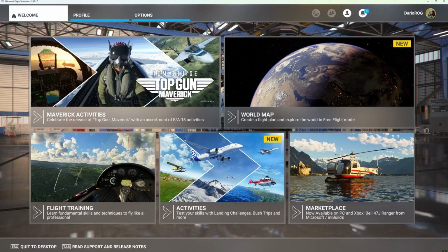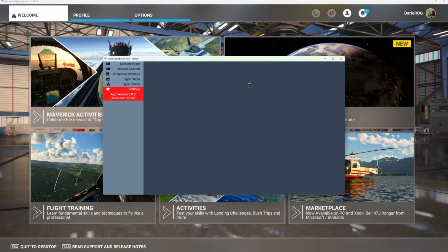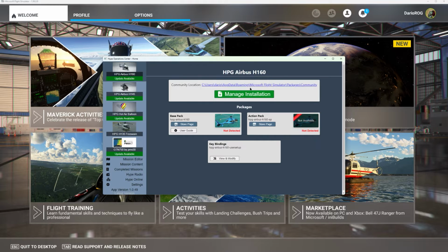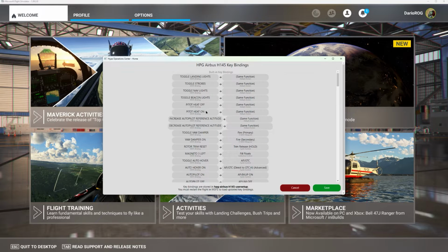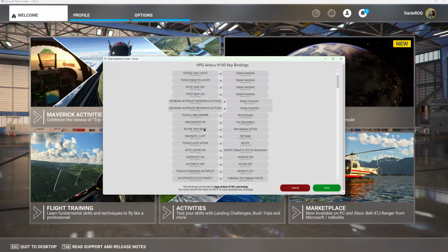There are two places that you need to set in order to create a latching trim release. First, bring up your HYPE Operations Center. Then on the left, click H145. Then in the lower middle, Key Bindings, View and Modify. Now if you scroll down the key bindings, you'll find that they've already set Rotor Trim Reset as your trim release hold. But that's when you're holding it. We want to set it so that it clicks on and stays on.